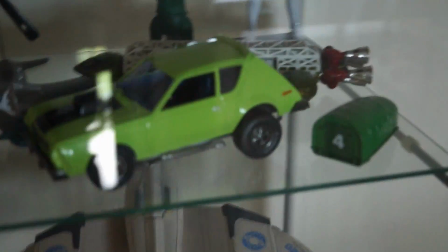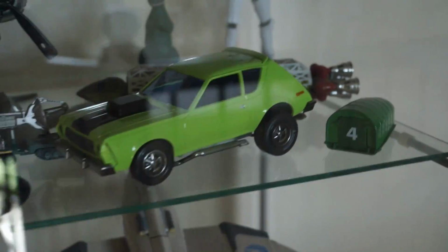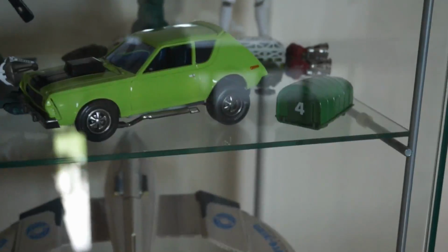Okay? So speaking of the gremlin, he's out here. And you can see it's in the display case. Mainly done. The bumpers and everything are on it. Yeah, my camera's telling me it's too dim out here. Well, let's go back in the room.